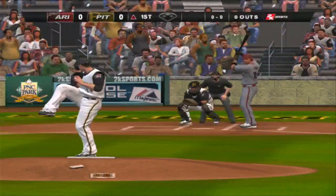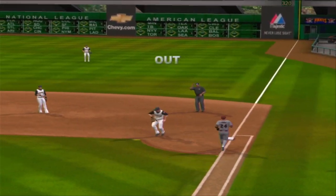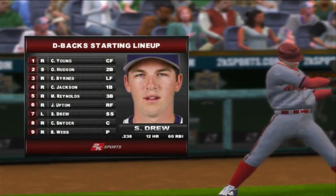On the shores of the Allegheny River here in Pittsburgh. Swing and a ground ball to short. Wilson. 66 degrees. Throw on to first. One away. That shortstop right there, and then fires to first base for the out.